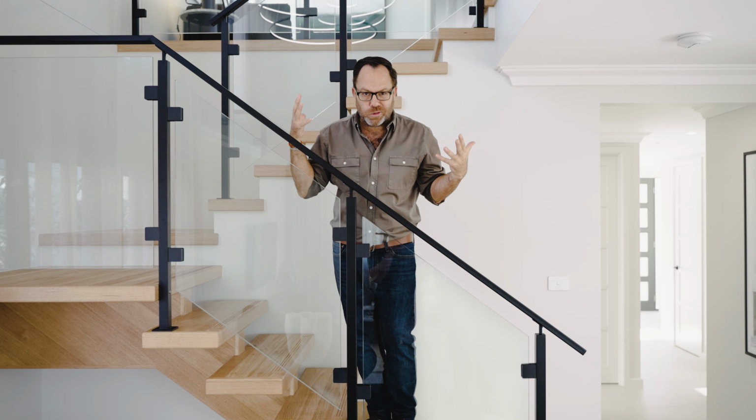A staircase always has to be practical, but I also think it should be good looking. And that's very important here in the Savoy 29 because this staircase is located right in the middle of the house, right next to the dining, living and kitchen area. We decided to combine two different staircase designs to achieve this stunning result.